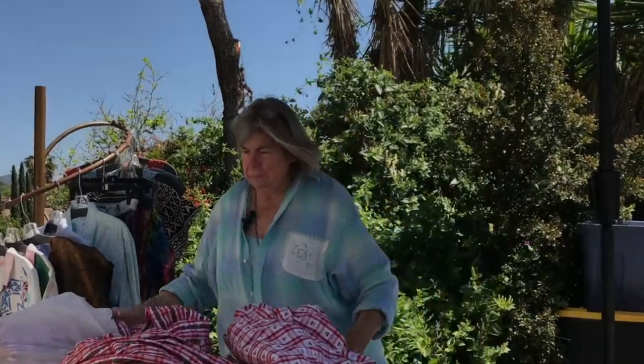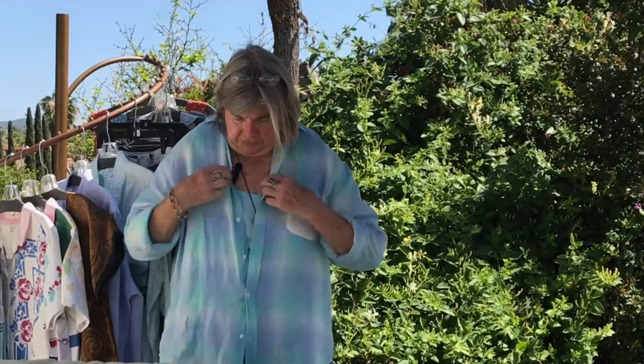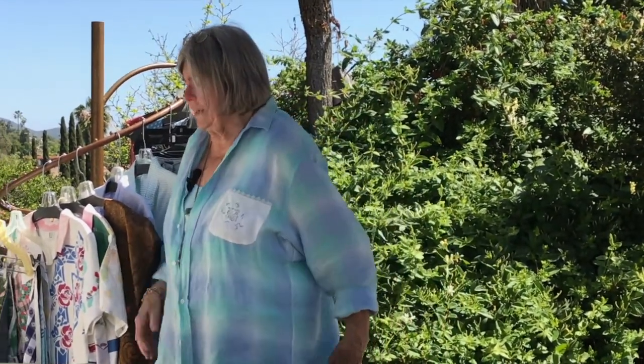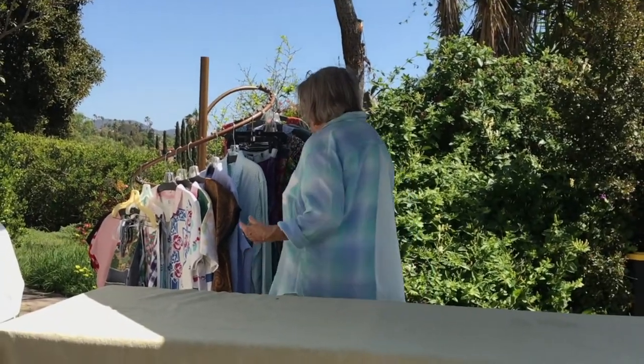And I wanted to take a second and show you what I'm wearing. I'm wearing one of my own, this is a linen shirt, and I call these shirt tails. I don't know if you can see over the table. And where I cut up the back. Wendy, do you want to show?